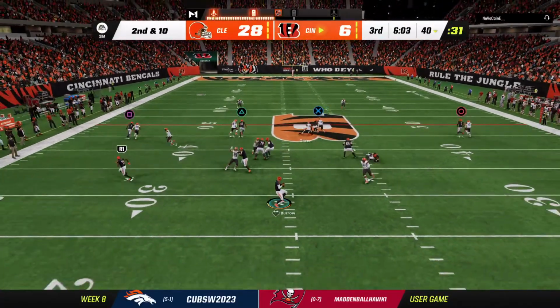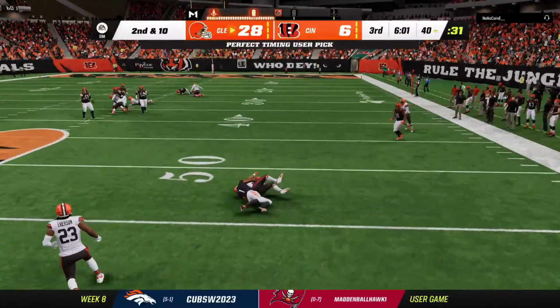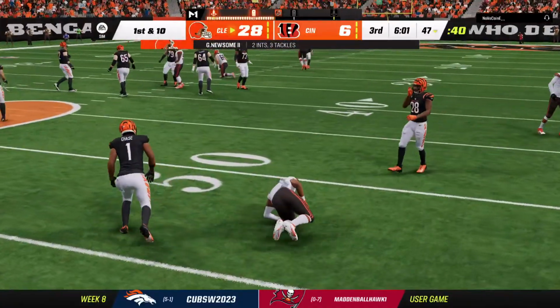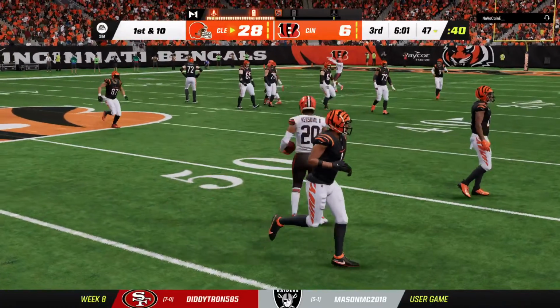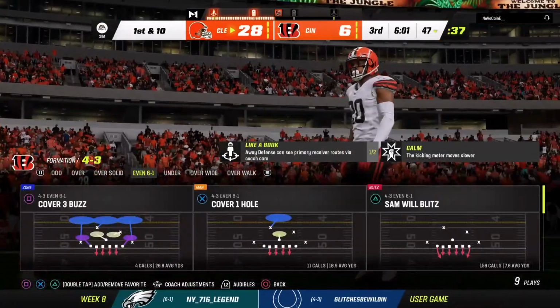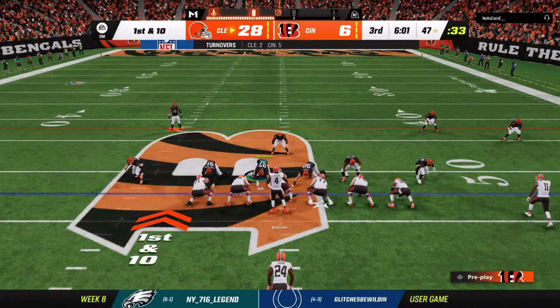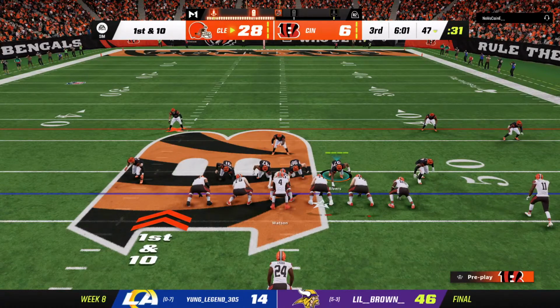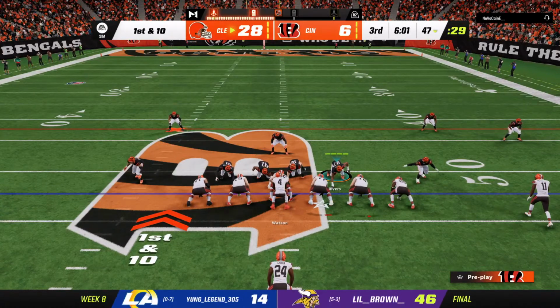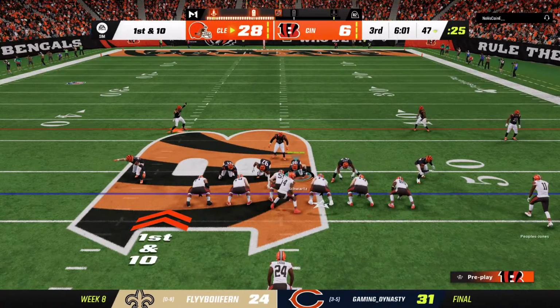Again, it's Burrow. And now here is another interception. Picked off by Greg Newsome. And the Browns are going to take possession here at their own 47-yard line. Well, I certainly think that we're seeing a big reason why this team is struggling to put points on the board so far, because too many of their drives have ended in turnovers already, and we still have almost a full half of football yet to play.